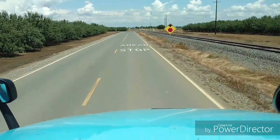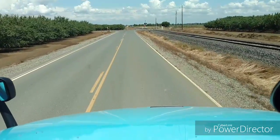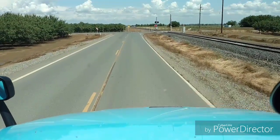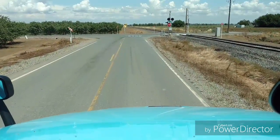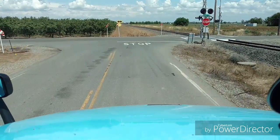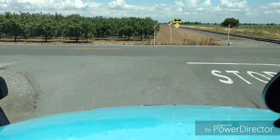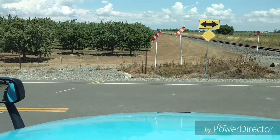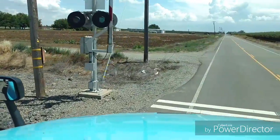In 700 feet, turn right on County Road D. So I need to swing around those railroad tracks. I'm going to go slow because oncoming traffic might not see me. Okay. Let's go. So I'm watching my trailer. I'm watching.